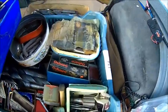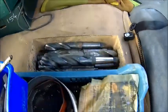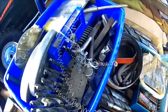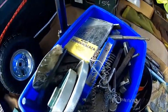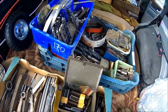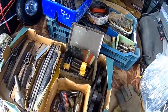Big drills, which are usually quite expensive. More big drills. And here some jaws, and including swarf. Yeah, there might be some interesting stuff. So we go through these boxes in detail to see what it is. I need to get the stuff off the truck here.